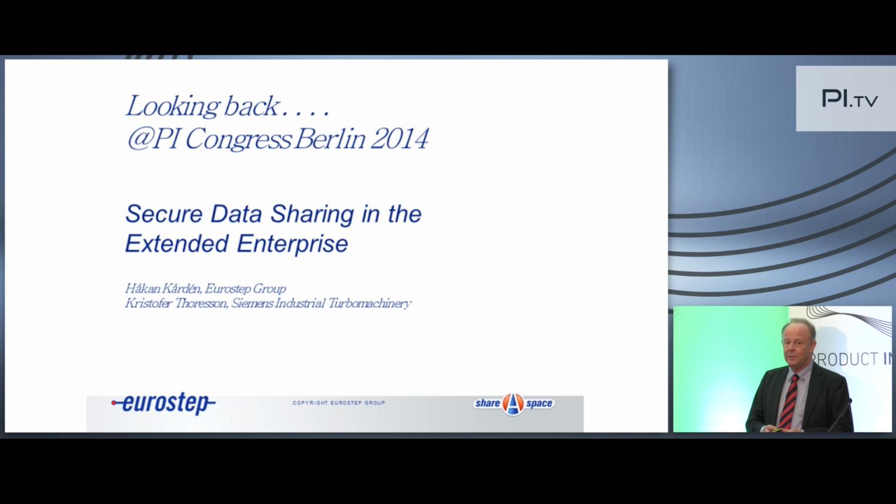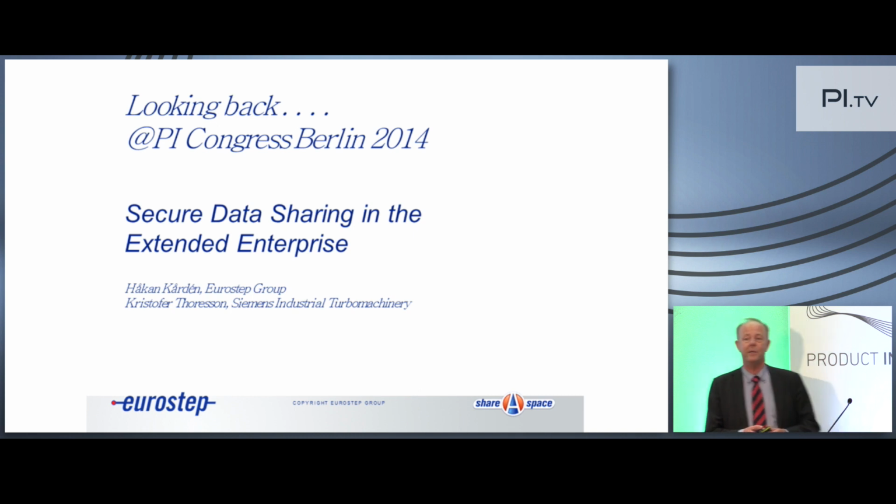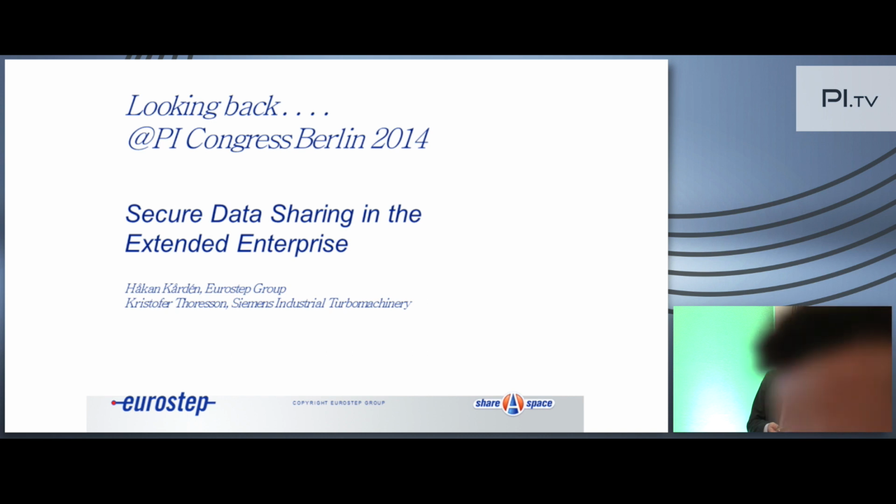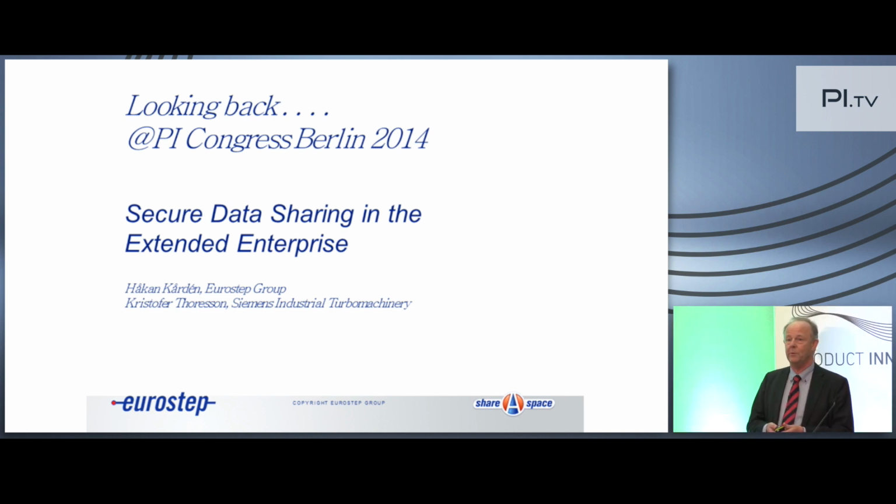Just reflecting, I was here 1 year ago, not with Volvo, but with Siemens Industrial Turbo Machinery. A person called Christopher Thoresson, and we presented on a similar topic. Last year we talked about secure data sharing in the extended enterprise. So this is similar, but yet a little bit different. We have, of course, continued to work with the Siemens implementation, and also since almost a year back we are working with the Volvo Group as well.